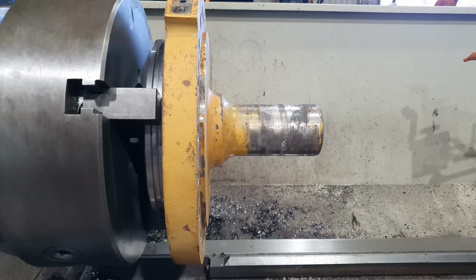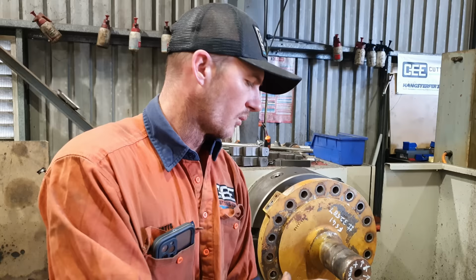So what we need to do with this one, we need to machine down this surface here, get rid of all these high and low points. Once we get about 2 mil worth of material off that, that will then be prepped in order to take the new weld layer to reclaim the pin.